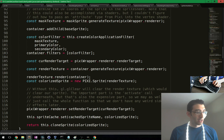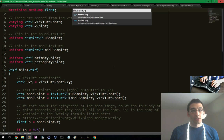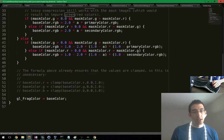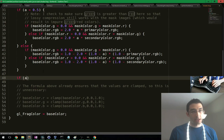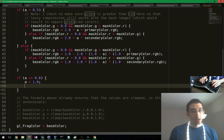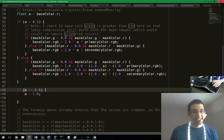Hey, Anonymous. Yeah, I do plan on having the health bar stay there. So we have this shader.frag. We could change this so that if A is 0, check this out, we'll do this. If A equals 0, then A equals 1.0. Wait, what? That's not what I want, is it? No, that's not what I want at all.